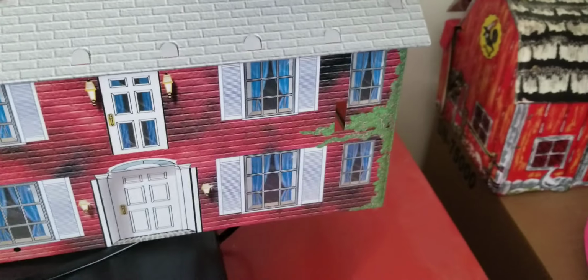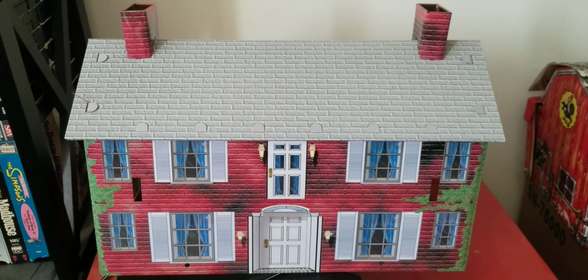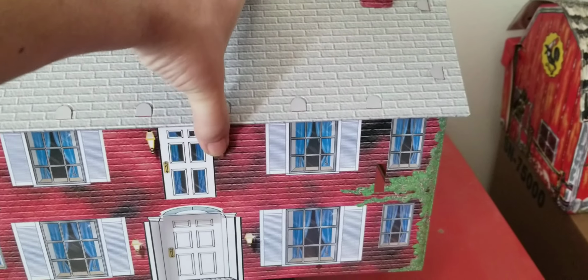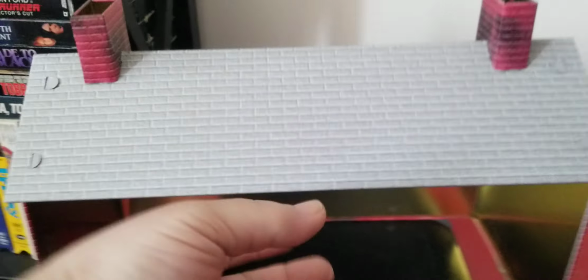This is a tin lithograph house structure that was made by Marx, and it's part of a Civil War playset. This is called the Civil War Mansion. It's open in the back. There's no paint on the inside. It still needs to be packed. We need to find a box for it.